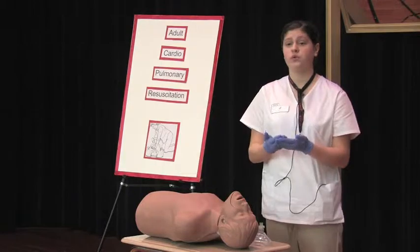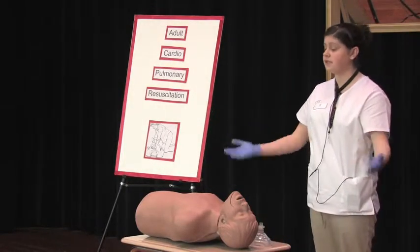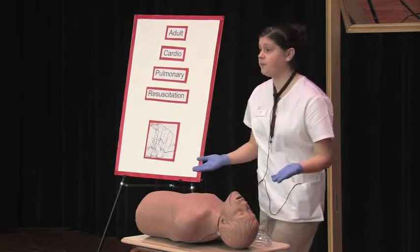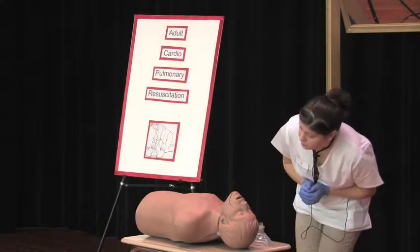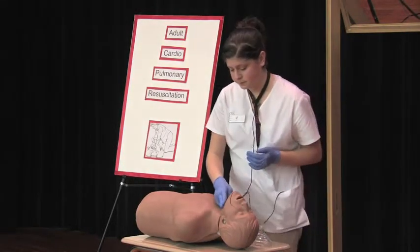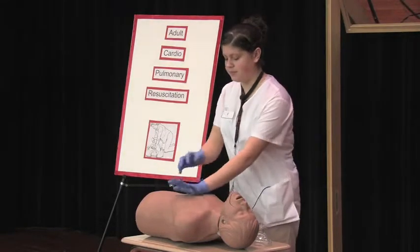Now I will show you 2 cycles of CPR. First, determine that the scene is safe. The scene is safe. Sir, are you okay? Are you okay? The victim is unresponsive. I will now dial 911. Check for any signs of normal breathing. There are no signs of normal breathing. Check the pulse. There is no pulse. Begin CPR.